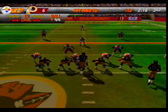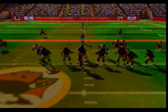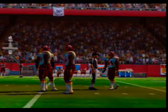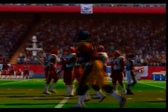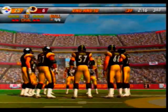1st and 10. The Redskins come out in a nickel package. Going to the air on 1st down. Throwing. Broken up. He's got great recovery speed. He can catch up to the ball even if he's caught out of position. That time he was right there in the secondary to tip the ball away.